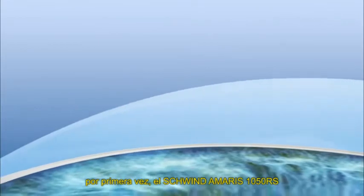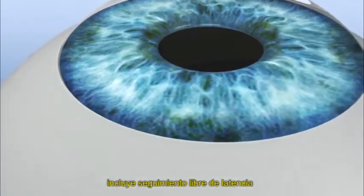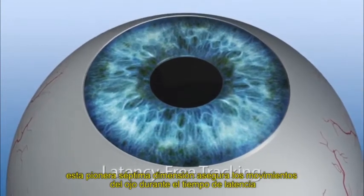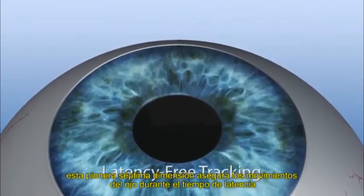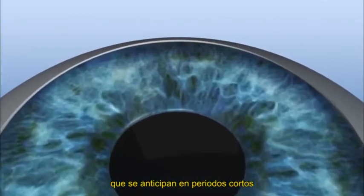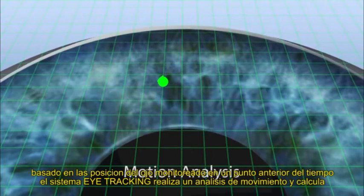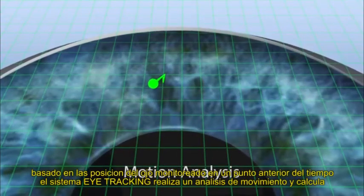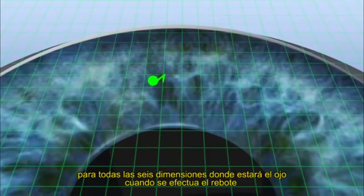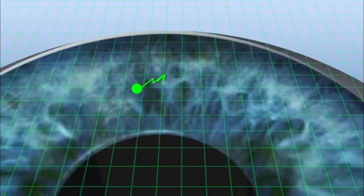For the first time, the Schwind Amaris 1050RS includes latency-free tracking. This pioneering seventh dimension ensures that the eye movements during latency time are anticipated in the shot pattern. Based on eye positions monitored at earlier points in time, the eye tracker system performs a motion analysis and calculates for all six dimensions where the eye will be at the time of the following pulses.